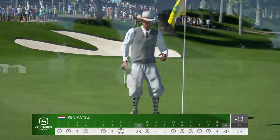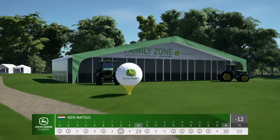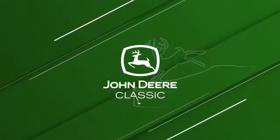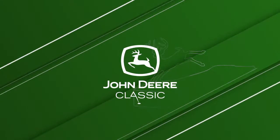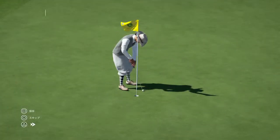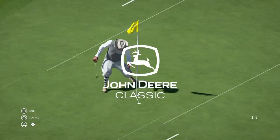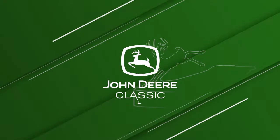Well, this is a tour that's had so many first-time winners, and this player gets to be John Deere Classic champion. Yes, they do. Congratulations. What a finish. What a win. The cool thing about this tournament, they get a nice, big green tractor along with a big fat check. Happy happy days.